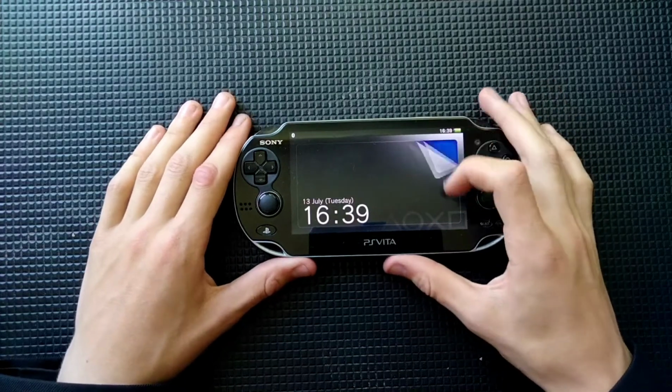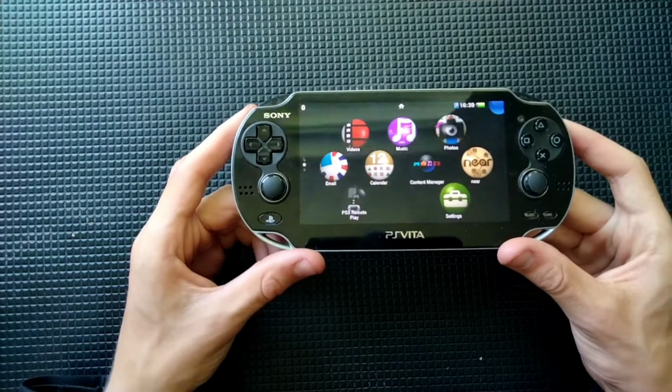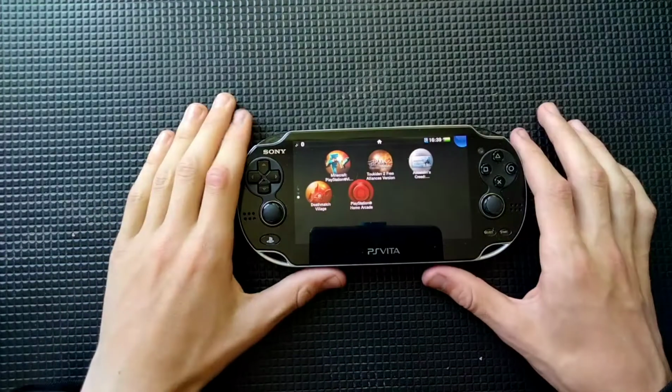Okay, so now I've got the PS Vita on, and I'm going to tell you stuff that I've found with this Vita, and the little gimmicks that I don't really like about it. So, we'll start with the stuff I don't really like about it at the moment.